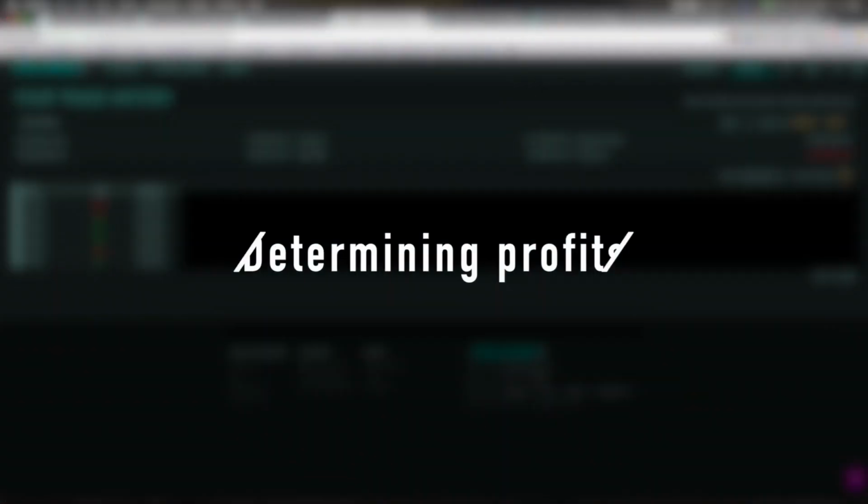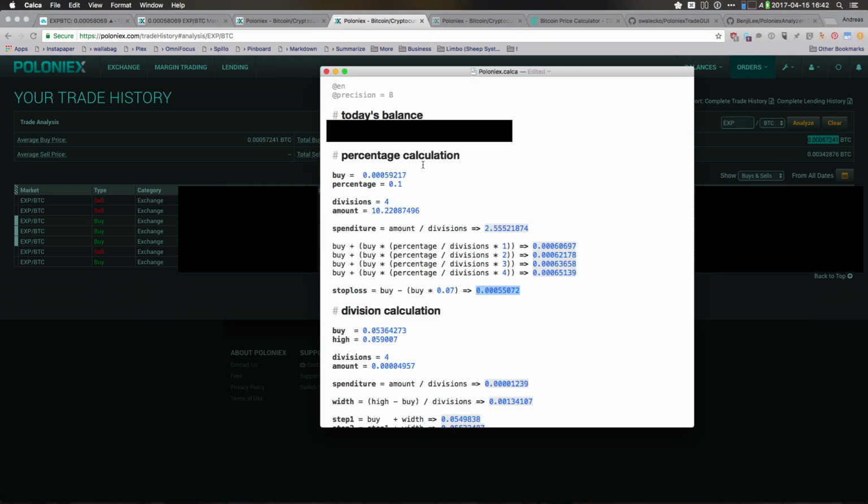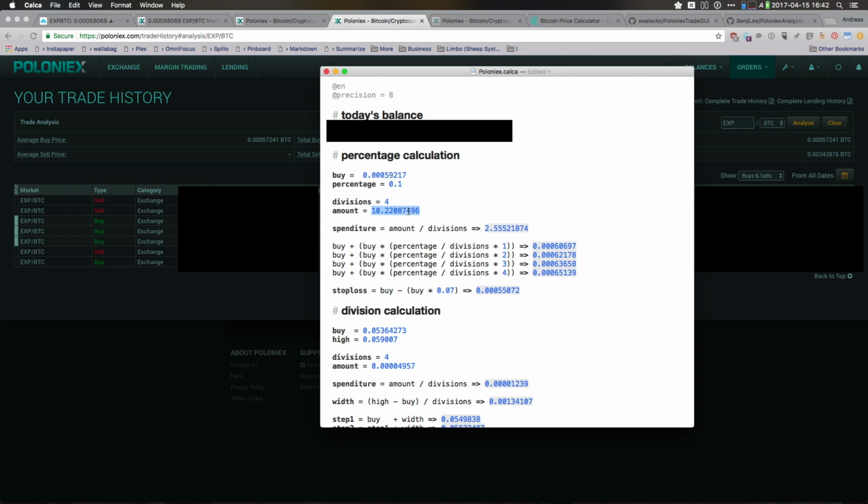When I got that, I would go to my trade history and I would select all my buy positions. Up here it says break-even price, which I would take and paste into a little calculation that I have here, and how much I've bought into the amount. So the calculation, I know, looks really complicated, but it's really, really easy to understand.